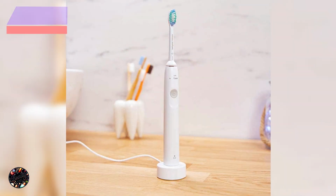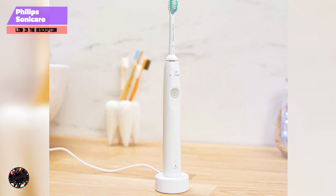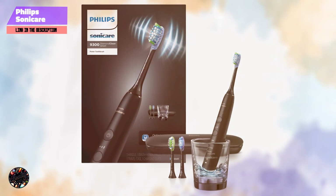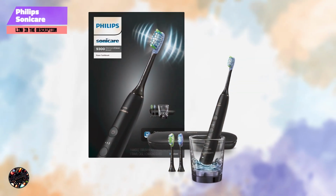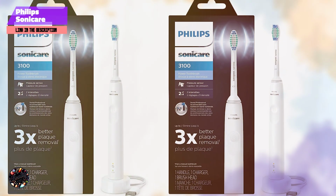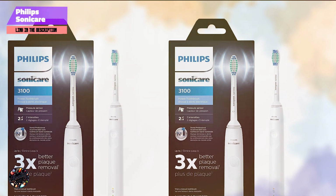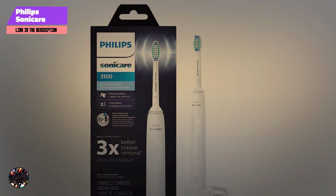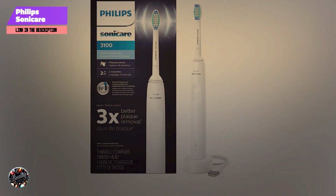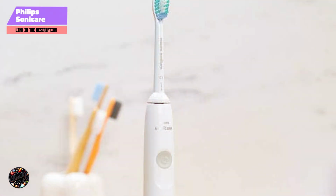In the second spot, we have Philips Sonicare Toothbrush. The Philips Sonicare Toothbrush is a top-rated electric toothbrush that offers superior cleaning and oral care while traveling. Known for its effective cleaning technology, it uses sonic vibrations to gently remove plaque and improve gum health, ensuring your teeth stay fresh and clean no matter where you are. Its sleek, compact design and long battery life make it an ideal tool for travel, helping you maintain a consistent oral hygiene routine while on the go.